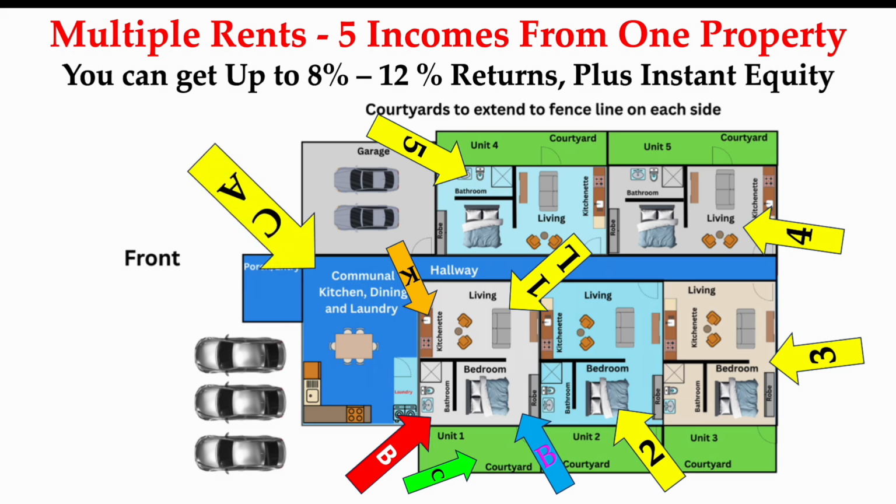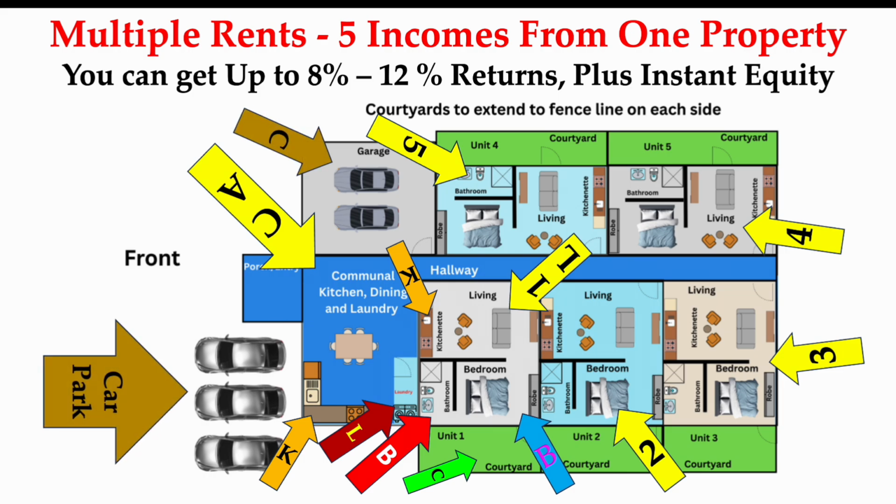Plus you've got a communal area with a kitchen that very rarely gets used because everybody's got their own kitchenette in their apartment, so they have full privacy. It's got a laundry. The laundry does get used, but that's about it, right? Plus you've got the car parking on site for most of these apartments, depending on the land size and where you're building them.